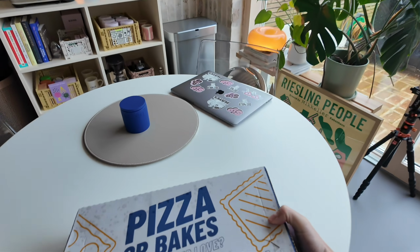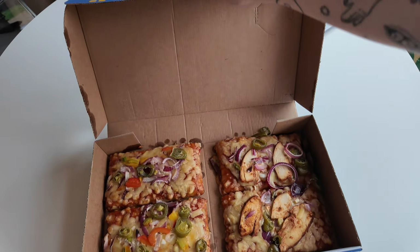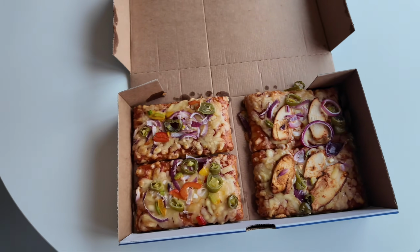Do you know what I would like? Greggs. Okay. If you didn't know, Greggs now does these pizza pack things. So we got spicy Mexican and spicy veg.